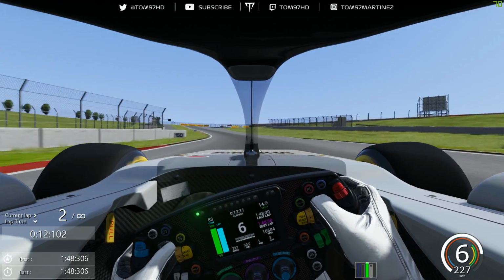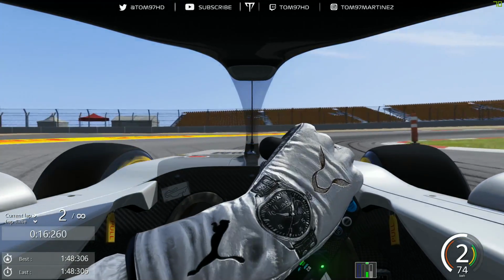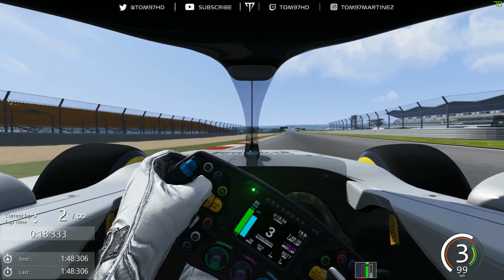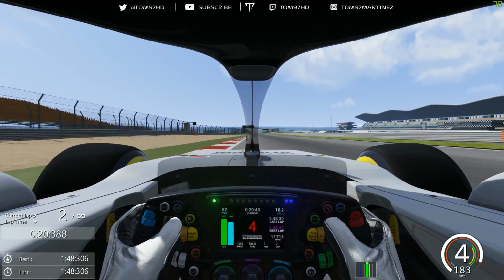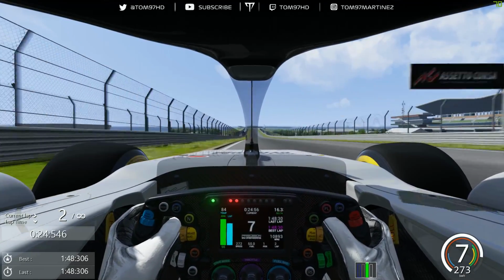Flat out here through turn 2. Brake as it straightens up. Take a wide line into the hairpin. I could have probably gone even wider than that, to be fair. On the power then, here we go. Let's see how many Ks we hit at the end of the straight. DRS open now, there we go.